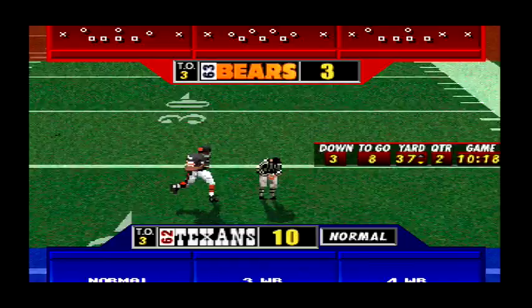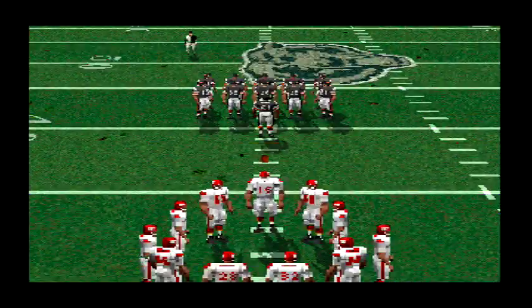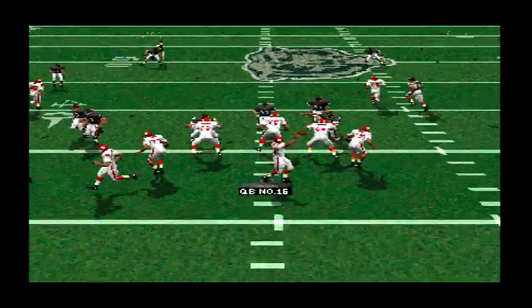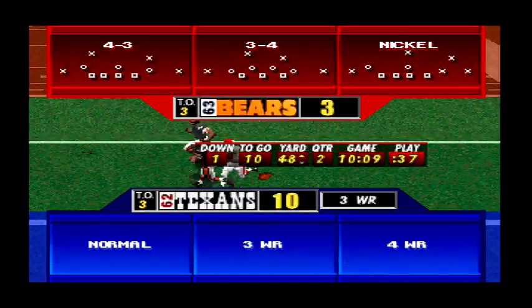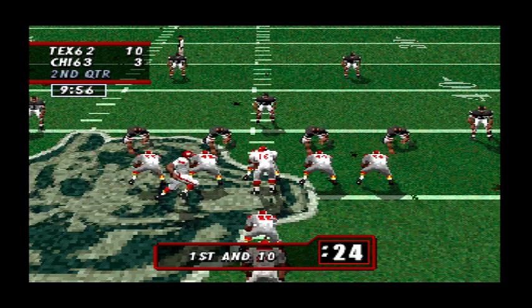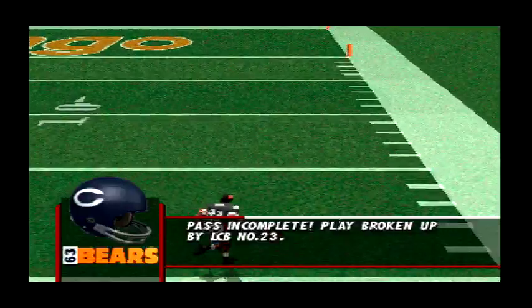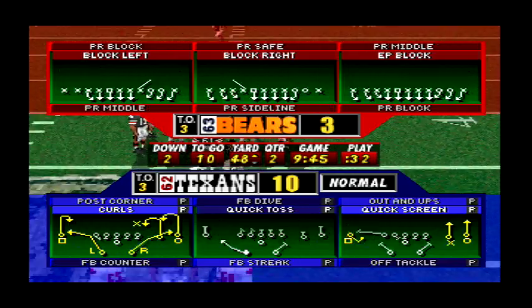Great defensive play by number 23. Number 88 with a 15-yard gain on the pass. Incomplete. That brings up second and 10 at the 48.